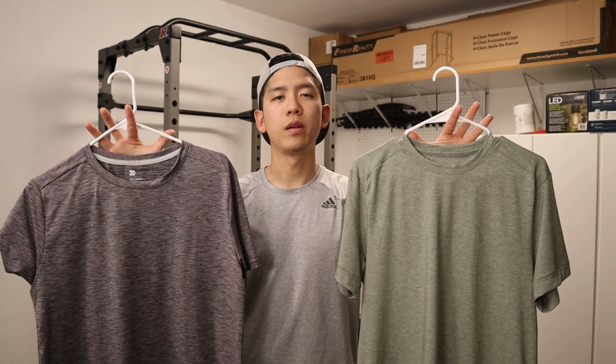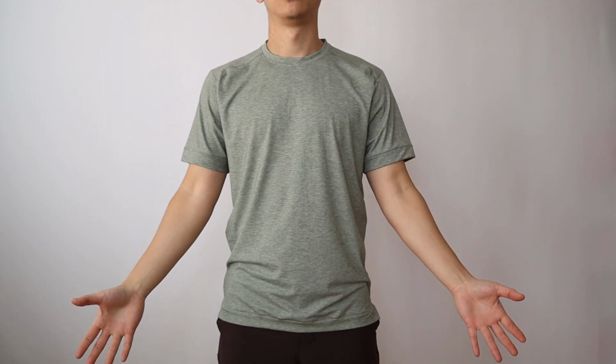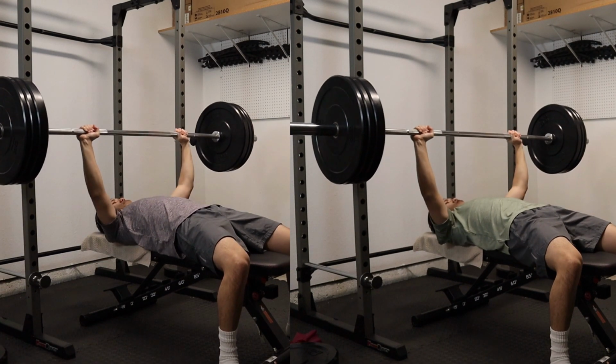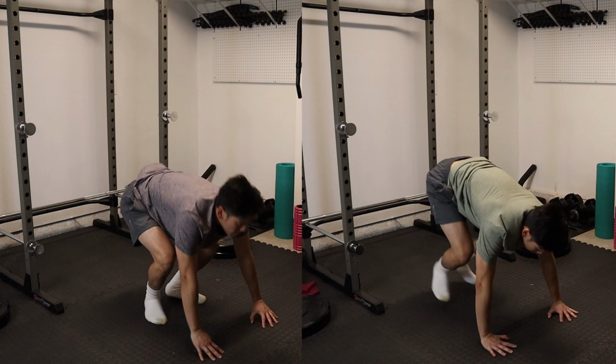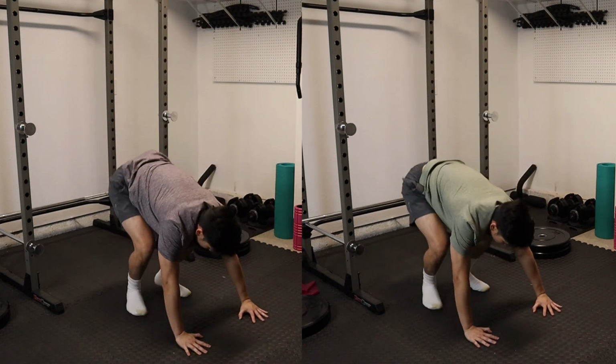So I've basically been wearing both of these shirts over the past few months, especially in all of my exercises and workout routines. I spend a lot of time doing some running workouts, doing lifting, and just basic home exercise workouts in each of these shirts. And so this evaluation is based on about a month's worth of wear and tear for each of these shirts.